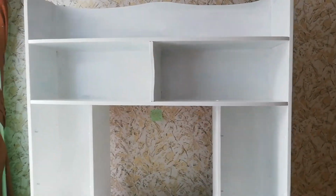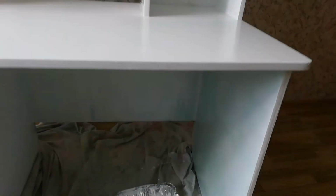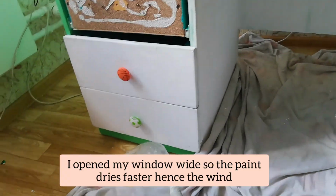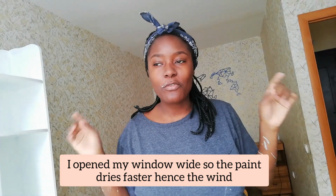Okay, so first part done. The upper part has two coats from here to here, and down here you can see this is just one coat, and up here also one coat. And now I have to redo this place and down here. So the paint pad is over right now.